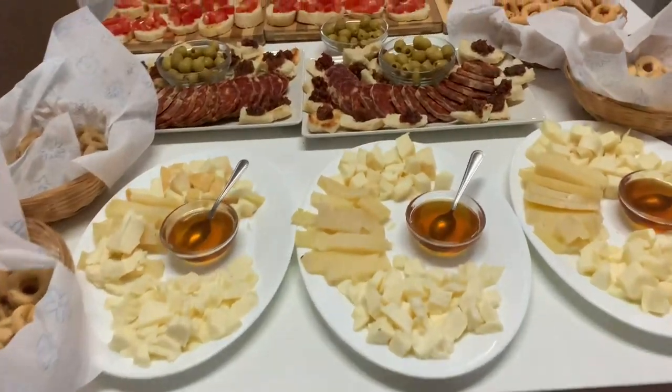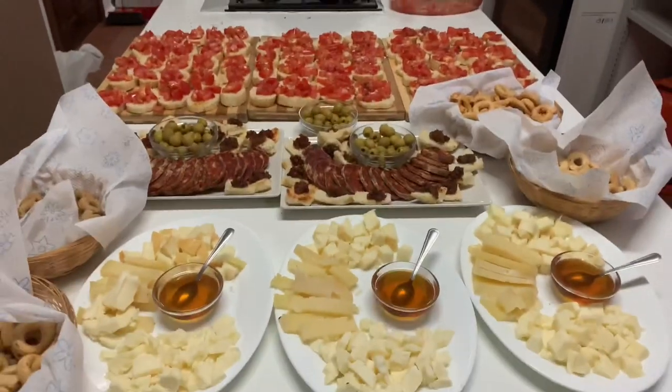Each night, one country prepared their traditional food, and this is the Italian night and Spanish night, and we also danced a lot and had a lot of fun.